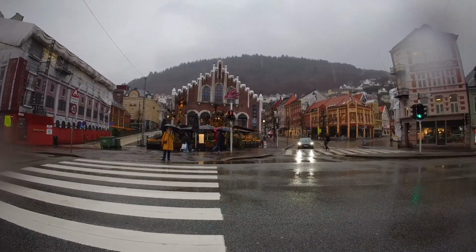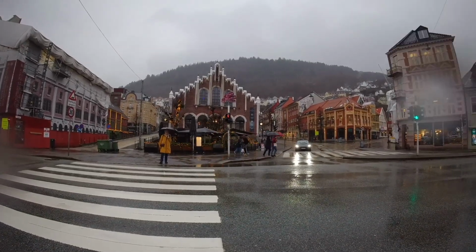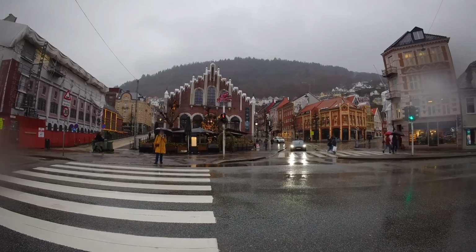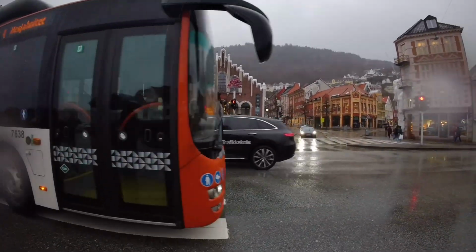Once the traffic's gone, we'll cross the road. As you can see right at the top there, that's Mount Floyen. So it is visible up there, as I just said. It's great to be up there on a nice summer day, but I really wouldn't fancy going up there today, to be honest.